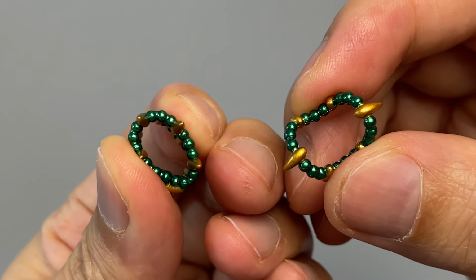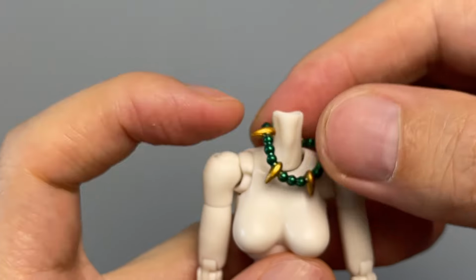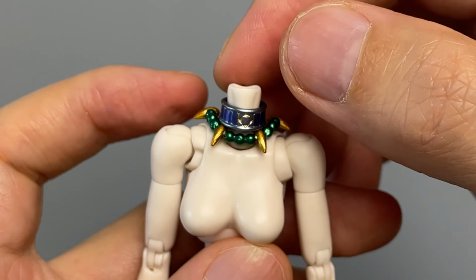Both are soft material. The detailing is decent. When wearing the pass, it needs to be paired with a neck ring. The neck ring is also soft rubber, with patterns and color separation on it.